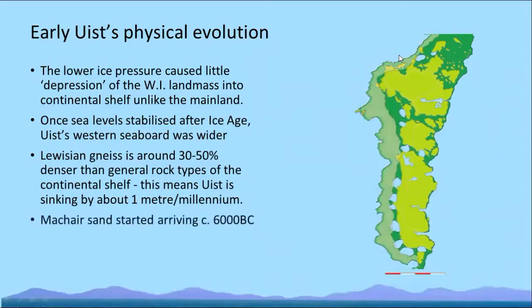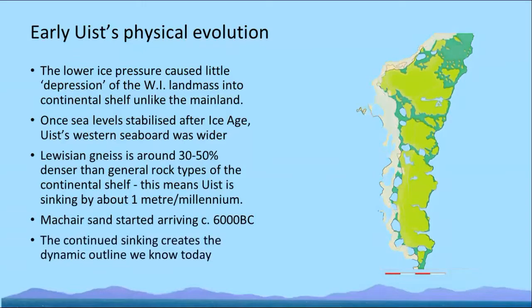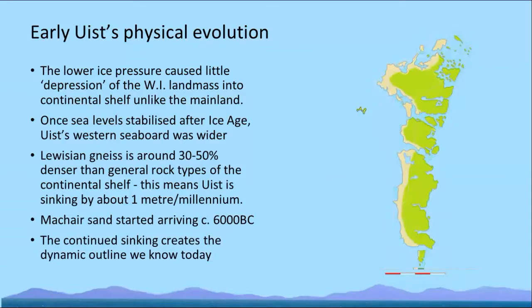And about 6,000 years ago there was a disruption of some fossilized shell deposits in the Atlantic, and the machair sand started to be brought in by the Atlantic, and then was wind-blown across the western seaboard, producing the machair. As we've continued to sink, and as the Atlantic has eroded the edges, so the shape of Uist has continued to change. More and more of these lochs have gone, and now we're left with the outline that we know today. So we've got wind-blown sand over peat here, and the older Lewisian gneiss skeleton with, again, a lot of peat deposits on the eastern side.